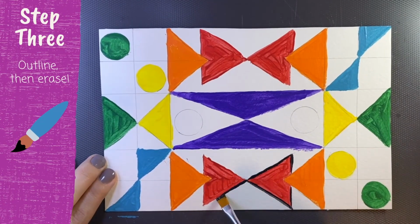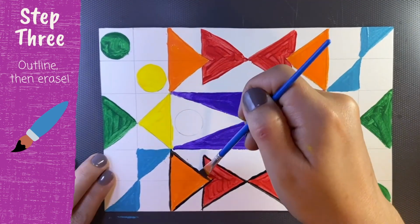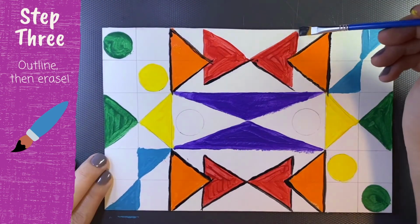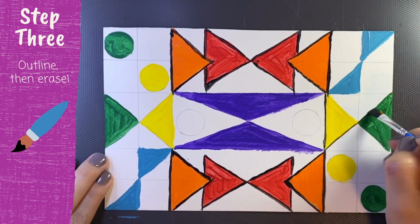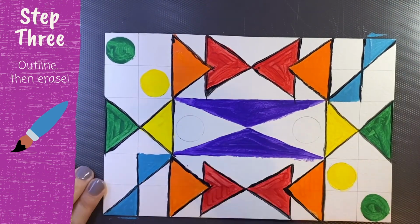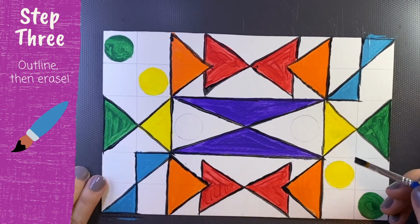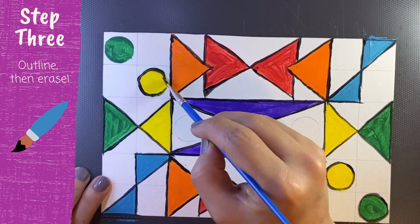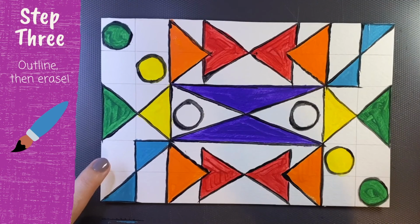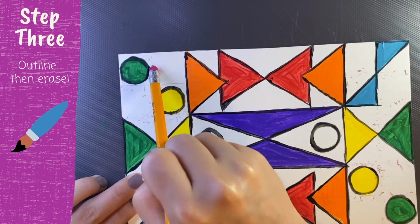Step 3 is to outline your different geometric designs. I used black paint for this, however, it might be easier to use maybe a thick-tipped Sharpie, or any kind of permanent marker that you happen to have. I just decided to use acrylic paint since that's what I was using for the rest of my artwork. Now just be careful as you're going around and try not to cover up too much of the colors of your paint for this portion. Be very careful going around your circles. You can see I made my lines a little bit thicker there than on some of the other ones. And don't forget to erase those grid lines that you drew at the beginning. We don't want those in our final piece.